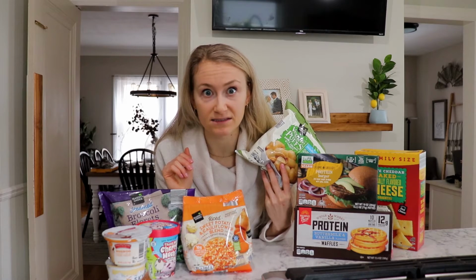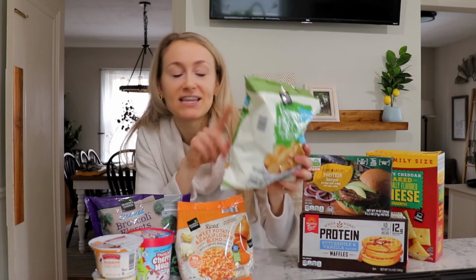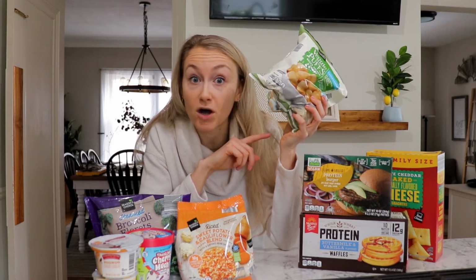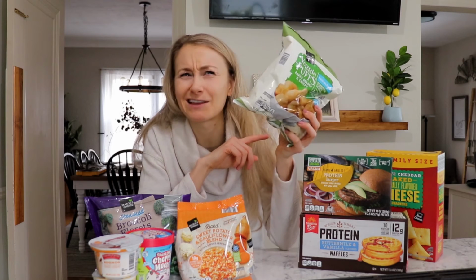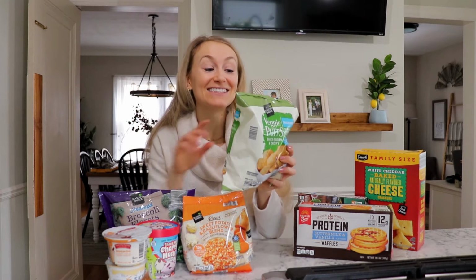Now, we had regular tater tots last week. My husband's on a tater tot casserole kick and I'm digging it, guys. So good. But these, so here's the interesting thing. I compared the actual nutrition label of these to regular plain old Aldi brand tater tots. I think they call them like potato puffs or something, but they were almost the same. The thing was that the serving size was about cut in half for these.